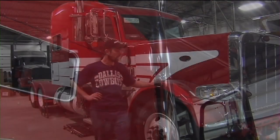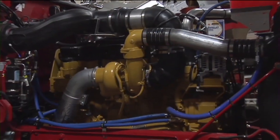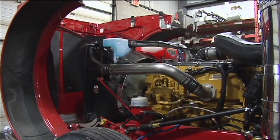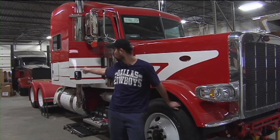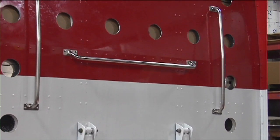This is Ryan Hasty's new 389, so it's getting a C15 Cat and then an 18 speed behind it. Custom paint, it's getting pretty much everything you can think of. We're gonna do a bunch of lights on the roof too, and it's getting strobe lights on the back, full fenders, big pipes, stainless wrap tanks, you know, it's getting everything.